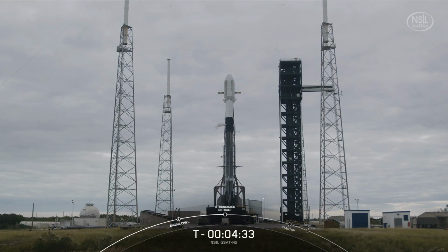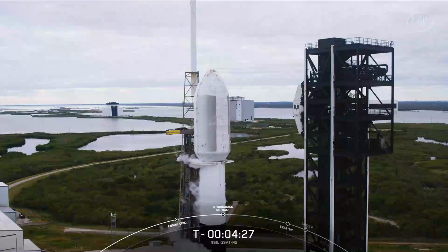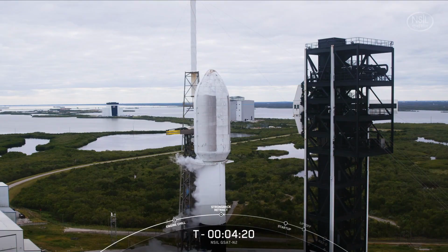And to prepare for that retraction, we will see the clamp arms open around the base of the second stage. Strongback retract has started. There, we just heard that call out. You should see those clamp arms just below the fairing starting to open up any second now. There you go. You can see those clamp arms opening. And this will allow the strongback to retract away from the vehicle, and this is to clear the way for ascent.